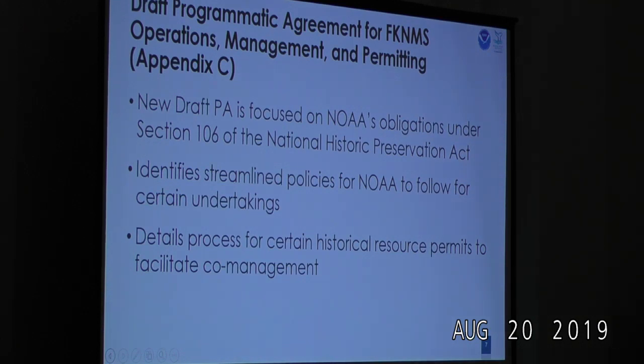Through this programmatic agreement, we specify a streamlined pathway that allows NOAA to meet its historic preservation mandates and meet the requirements of Section 106 in a more direct fashion, and continues this process of historic preservation in a facilitated manner. It also details the process to allow certain historical resource permits to be issued to facilitate co-management of these resources, whether they be in sanctuary federal waters or sanctuary state waters.